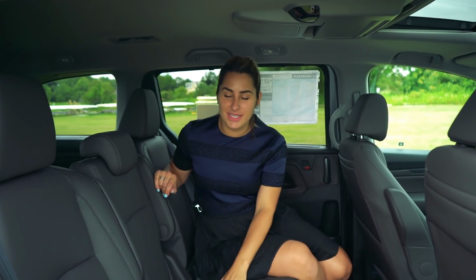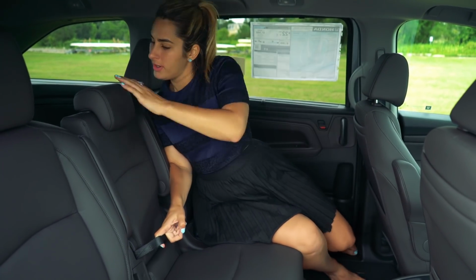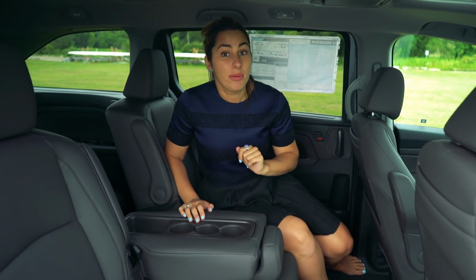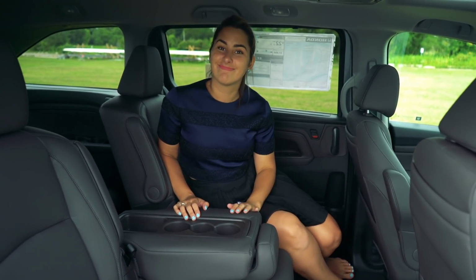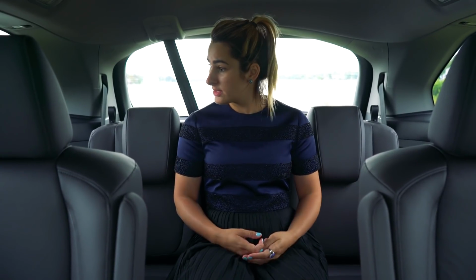Seats are extremely easy to fold down and maneuver. They also put a cup holder here if you did want to keep this, so you can keep your kids separate so they won't touch each other. The third row is actually pretty spacious and pretty comfortable. There's a lot of legroom between the second and the third rows, and there's also headphone jacks so that the back people can also enjoy the rear entertainment system.